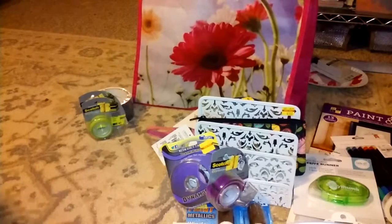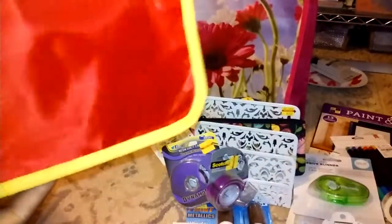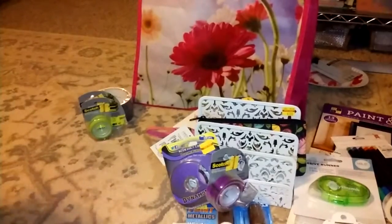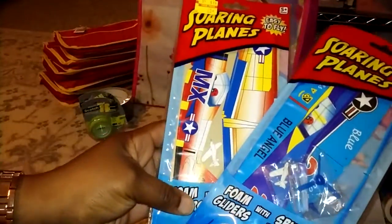And then I was so surprised to see these. I was looking at it to see if the boy might like it, and it has a pocket. It's the Bible cover from Zonderkidz. So it was $1, and I'm not going to use it for myself. I hope to make something out of it, so I got 5 of those. And then I got these soaring planes for the boy for a quarter.